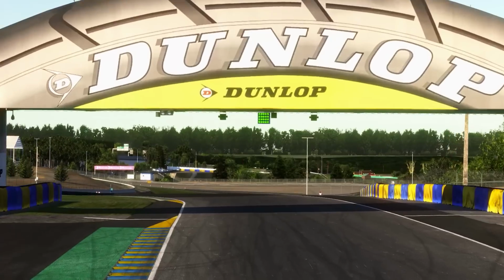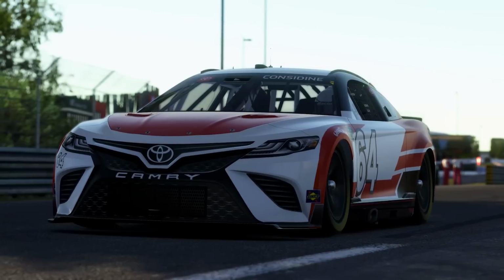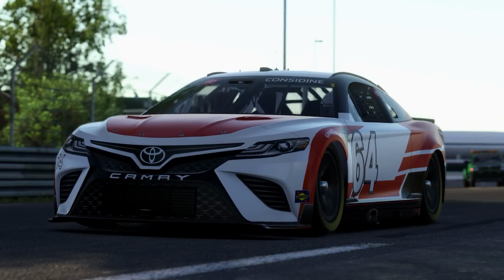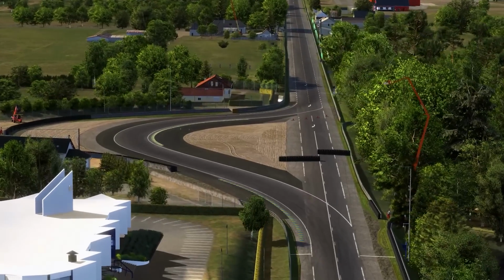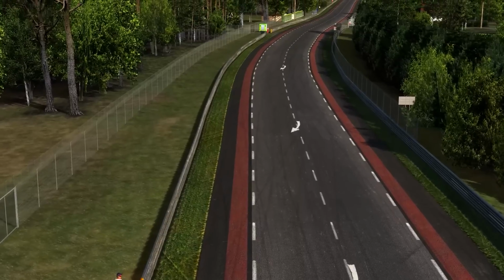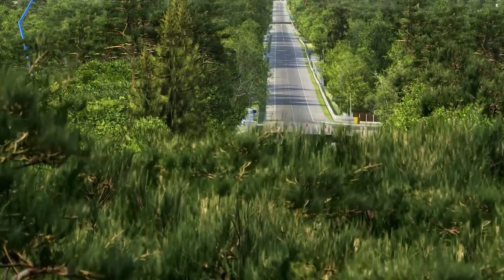We've got the Le Mans track model in front of us. We've got a NASCAR next-gen car, a Toyota Camry, of course, because why not? If you could choose a Camry, you would. And a blank track in front of me. No traffic out there right now. It's just me and an opportunity in this next-gen car to answer a few questions that I'm really dying to find out.